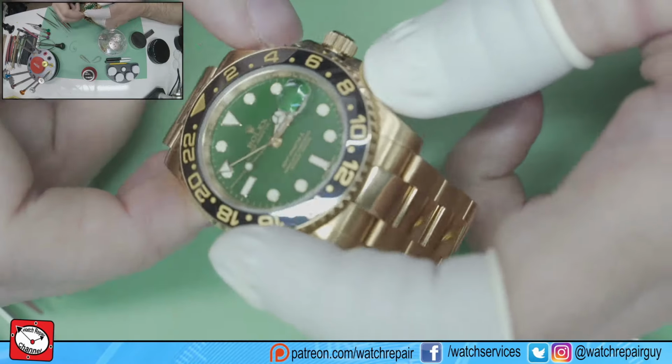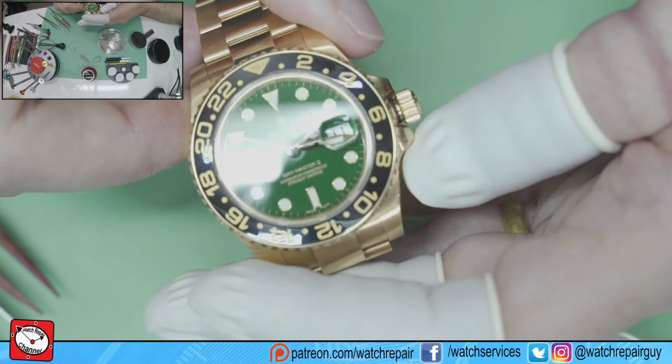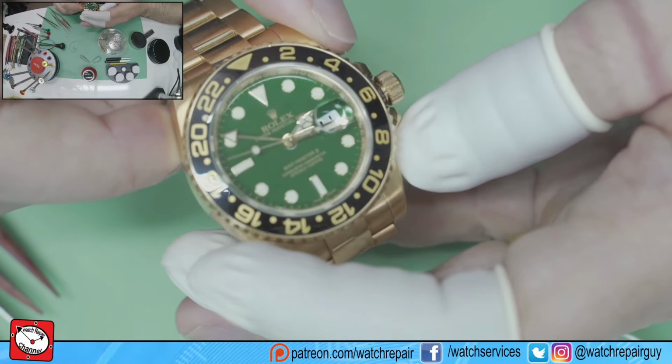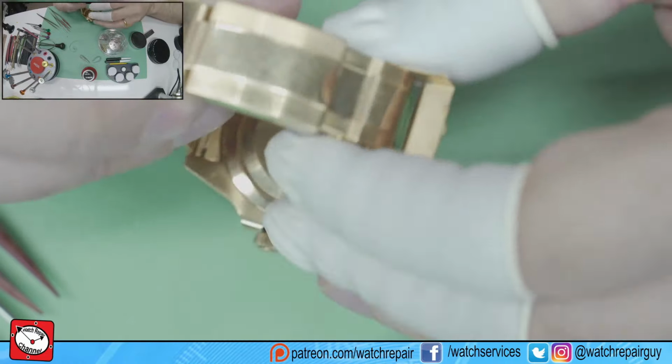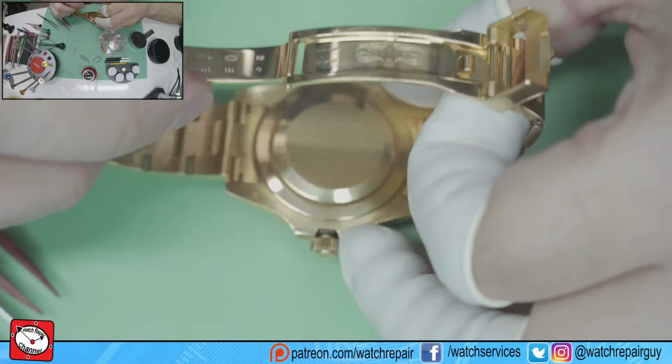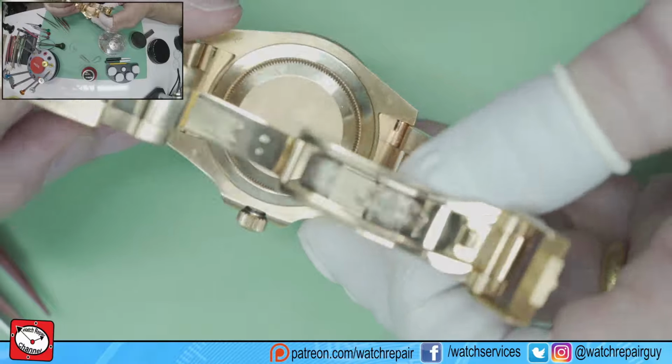I was recently contacted by a friend who mentioned that they would like to have their watch serviced as it had not been looked at in quite some time. We agreed to meet and he presented me with this lovely 18 karat gold Rolex GMT Master 2. This watch looked in great condition and it obviously looked after it very well.